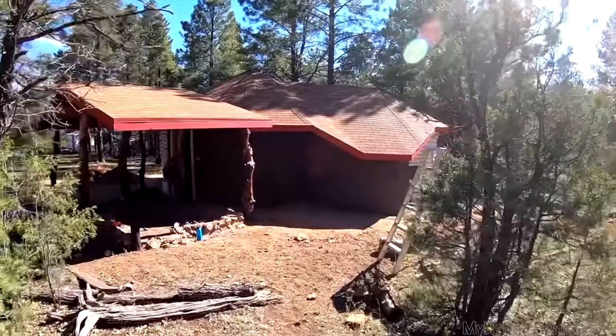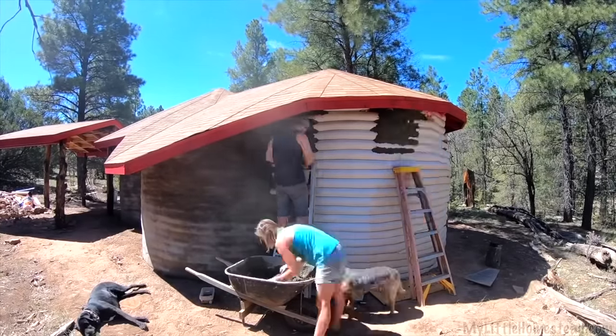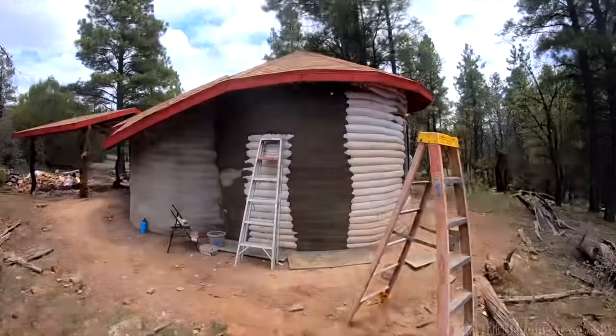I think Gary and Ellie have done a really good job on the stucco slash cob. I think it's kind of stucco at this point. Yeah, I'd probably progress more to that as time went on. But yeah, they're doing a great job. Pretty excited about how things are really turning out for them. Yeah, it's fun to see those walls go up.